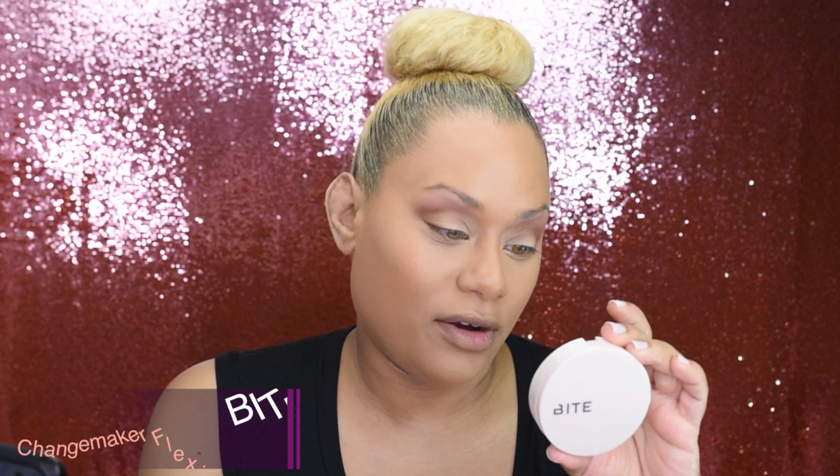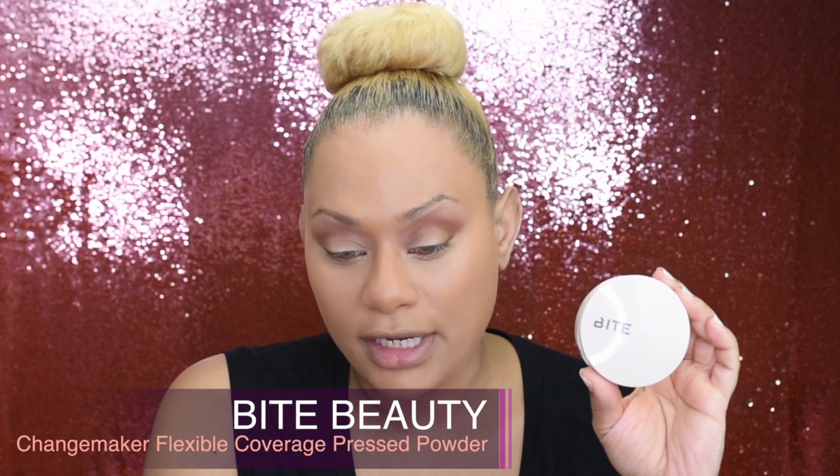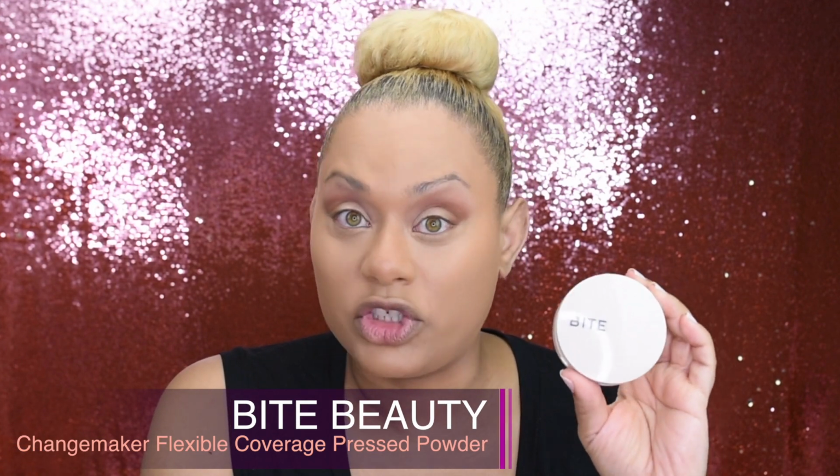Okay, now let's read about these powders that they have. This is the Changemaker Flexible Coverage Pressed Powder, a clean talc-free powder, which is huge, talc-free, made with finely milled volcanic minerals to blur, mattify, and touch up on the go. Wow. And I mean, it makes sense, the price point of these products, because this powder is $36 and volcanic minerals, yeah, well, somebody had to go get that.